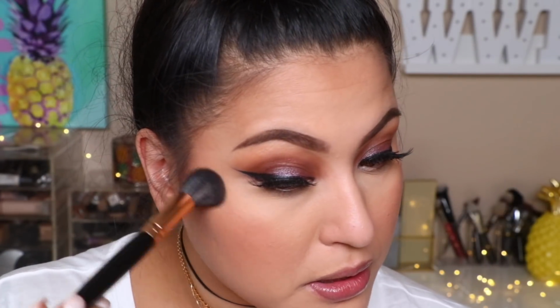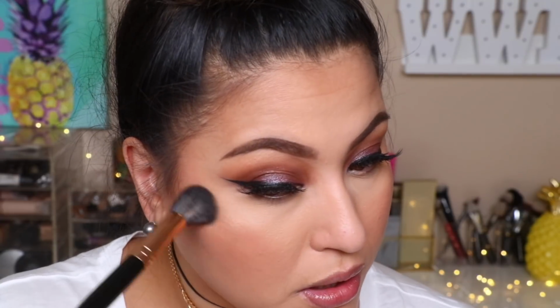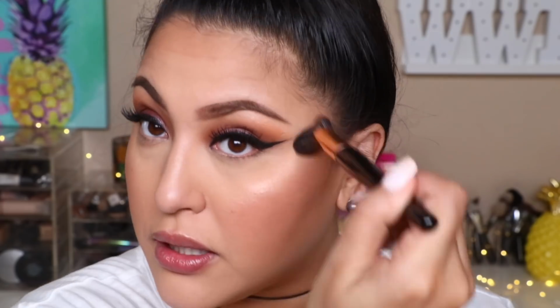I could have used this brush to really chisel, but I'm just going to use this for highlight. I'm going to be taking the Hotline Radiance right here, and let's place that at the tops of my cheeks. Not too much though, because they're pigmented. Just do a little dusting right there.